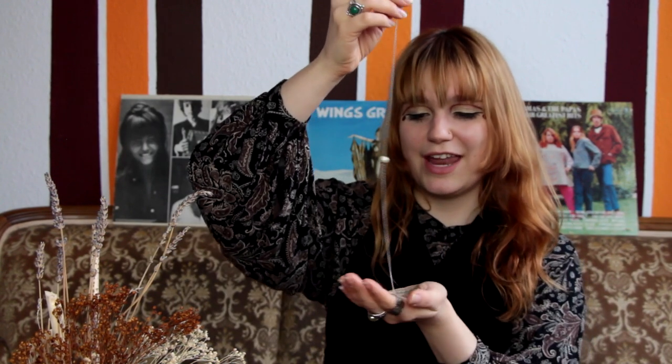It's also made from silver, and it's just a little choker sort of necklace. I think it is so beautiful, so dainty and unique, and I've been wearing this one pretty much every single day since I got it.